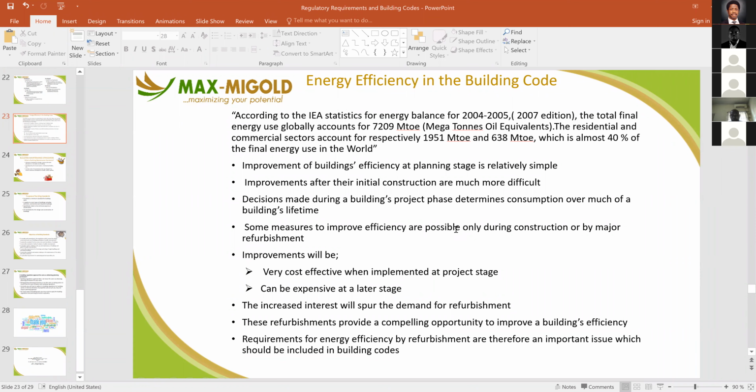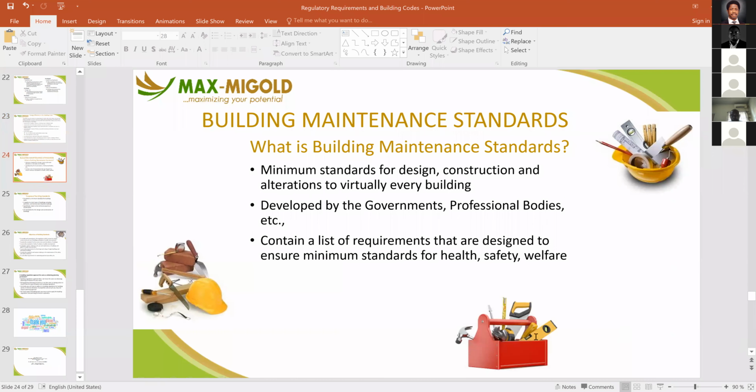Generally, what this is saying is that it is better to plan and do your energy efficiency plan before the building is constructed. Because when the building has been constructed and you're required to make any major change, it becomes very expensive. But when you do it at the planning stage, you actually spend less to ensure that those things are active.